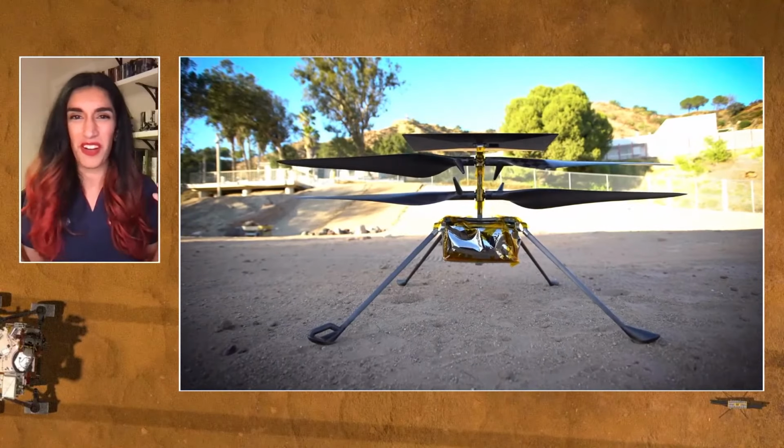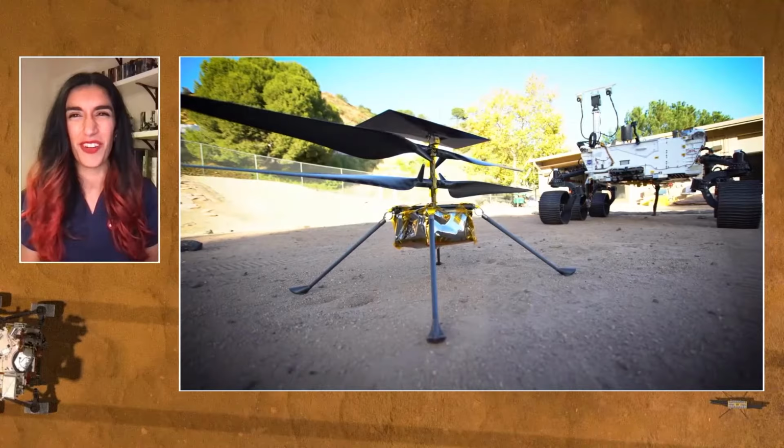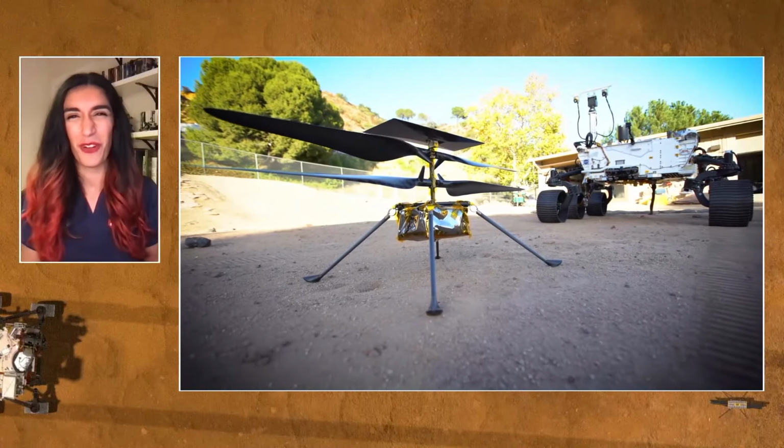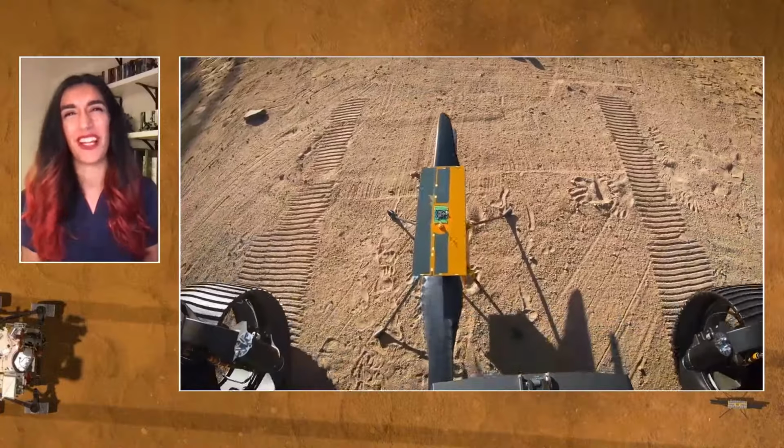And I think we're as ready as we can be, and we're really excited to get to do it for real on Mars. It's a little bit like when you've rehearsed for a show for a long time and then you're ready for prime time. I think that's where we're at right now.